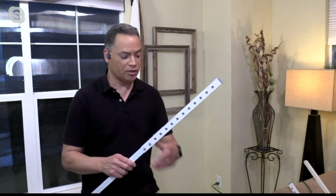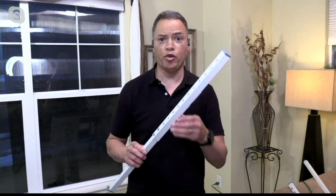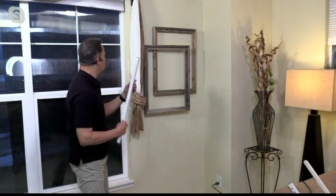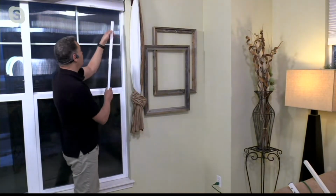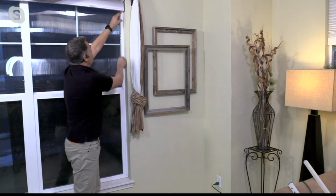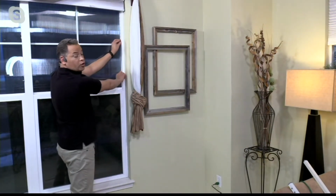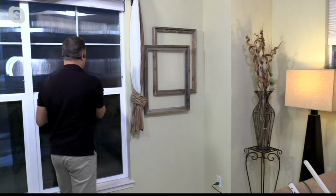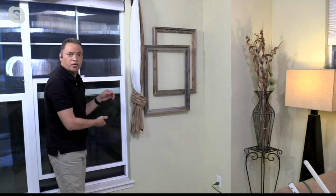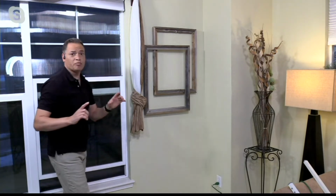So here it is. It comes with 3 adhesive strips, and you put them on the back of your bar here, and then you just go over to your window, up to your upper window track, and you simply put it in there, just like that, and you press it in. And within seconds, you have a home security device. And check this out. This is what's really nice. You can adjust it without removing it from the window. And look at that. That's where the window stops. Where you adjust it, that's where the window stops. And that's it.